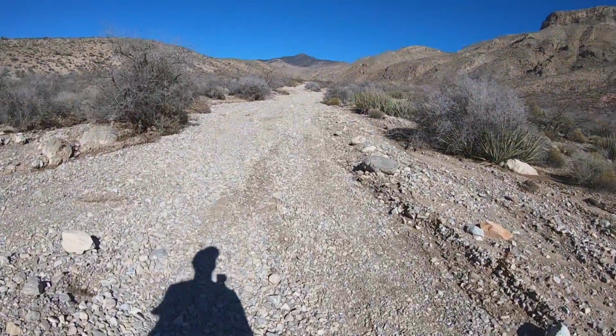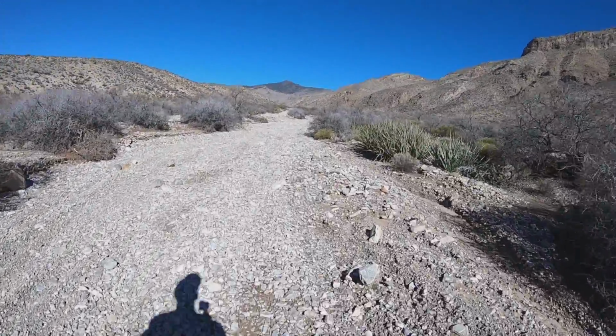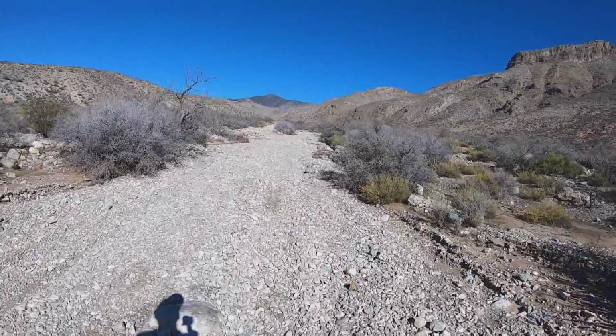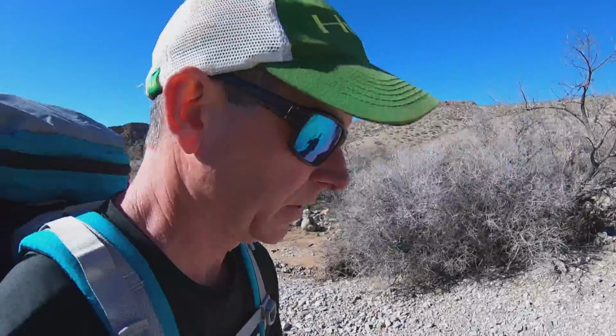So I'm gonna walk this for a ways. Actually, it's probably not as far as it looks. And then I just want to get up on that ridge right there. So, we'll see.